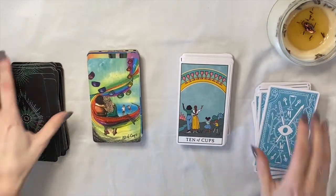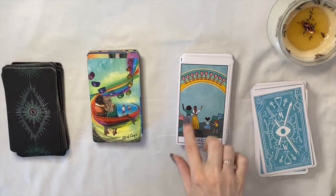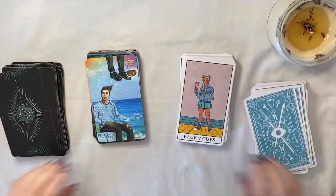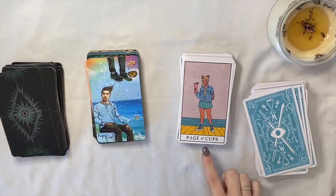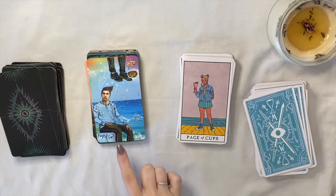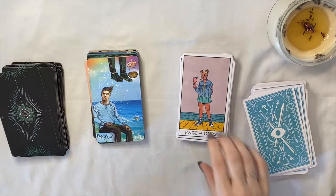Ten of Cups. Really nice. Really similar imagery. They both have a girl with short brown hair. Page of Cups. Again, with the Page of Cups, I kind of like this little apprehensive energy with it being the younger court card. I get more of an intuitive hit off of this one than this one, honestly. But we'll see when I start working with this one.